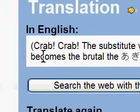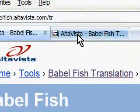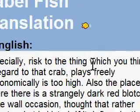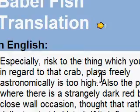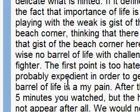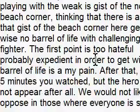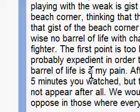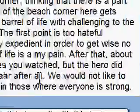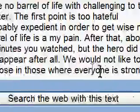Crab, the substitute which becomes the brutal, the agi. Yeah, not so helpful. So I tried a different translation from a different place in the review I saw of the aquarium. Especially risk to the thing which you think in regard to that crab plays freefully, astronomically is too high. The first point is too hateful, probably expedient in order to get wise, no barrel of life is a my pain. After that, about 5 minutes you watched, but the hero did not appear after all. You would not like to oppose in those where everyone is strong.